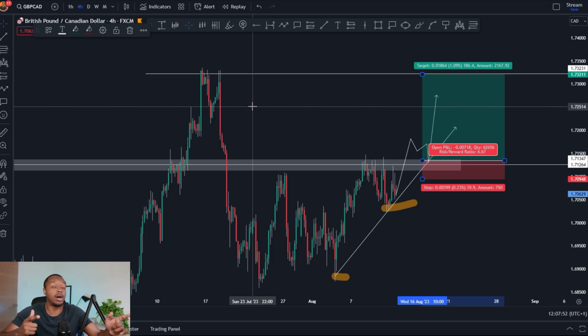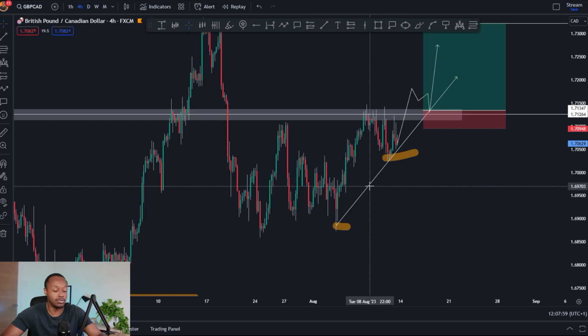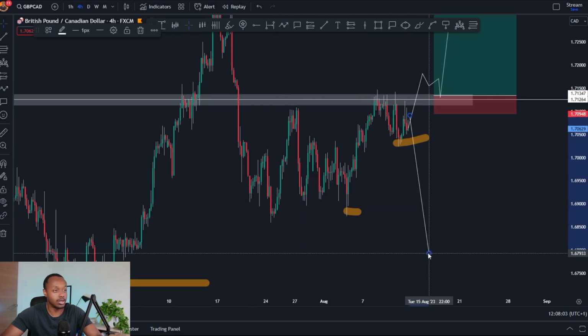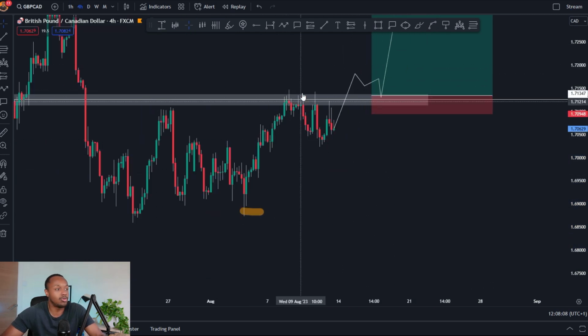So I really do like the buys with pound CAD if we can break above the resistance, but of course for that rejection, not looking likely. So we could actually be looking at a move to the downside instead for pound CAD, and possibly another bearish swing. So in that case, you can be looking to take some sells here.